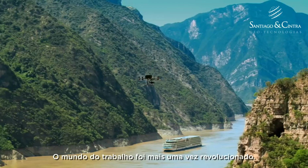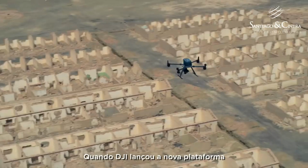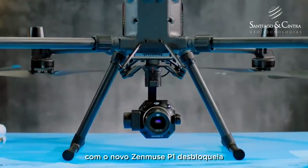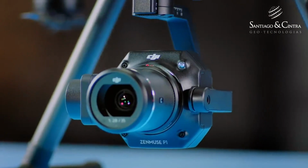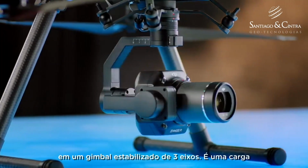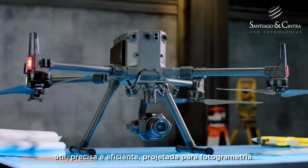The world of work was once again revolutionized when DJI launched the new enterprise flagship platform, the Matrice 300 RTK. With the new Zenmuse P1, unlock more of its potential. The P1 integrates a full-frame camera with interchangeable fixed-focus lenses on a 3-axis stabilized gimbal. It is an efficient, accurate payload designed for photogrammetry.